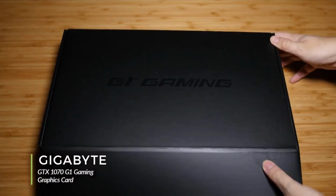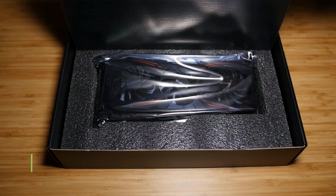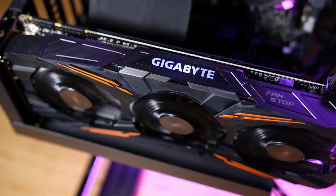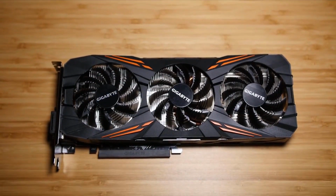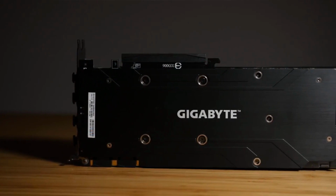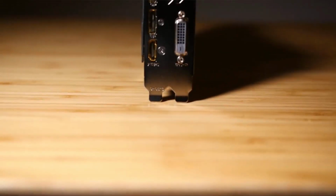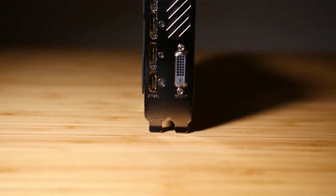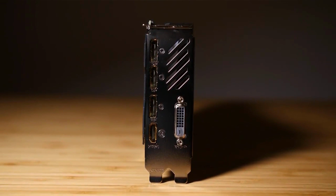Our product showcase of the Gigabyte GeForce GTX 1070 G1 Gaming Video Card. The most notable visual feature of this card is its customizable RGB lighting. Gigabyte has gone with a bold external shroud with red accents and a brushed metal backplate that helps eliminate sag and create a sleek finish. For inputs, it has a dual-link DVI-D port, one HDMI 2.0 port, and three DisplayPort 1.4 ports.